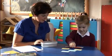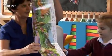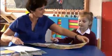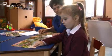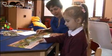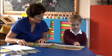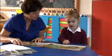Catherine Kell is working with Sky, who has just begun her reading recovery journey. This is called Roaming in the Known, and it lasts for usually about 10 lessons, sometimes a little bit longer. And in this part of the programme, the children just work on what they know already, and you try not to introduce anything new to them at this point.